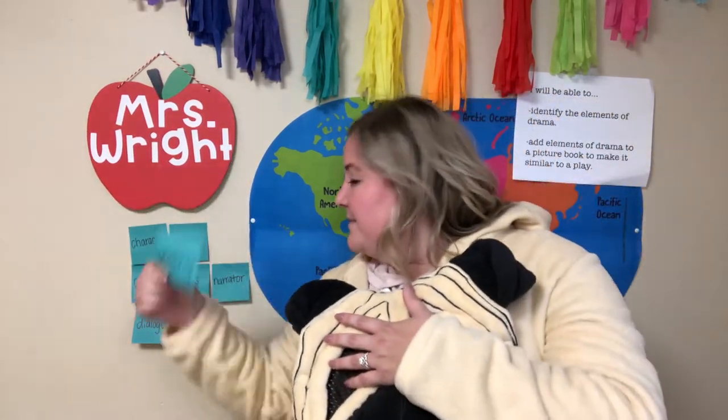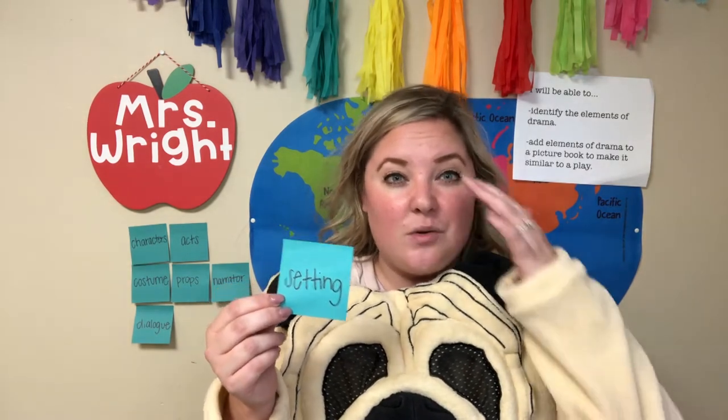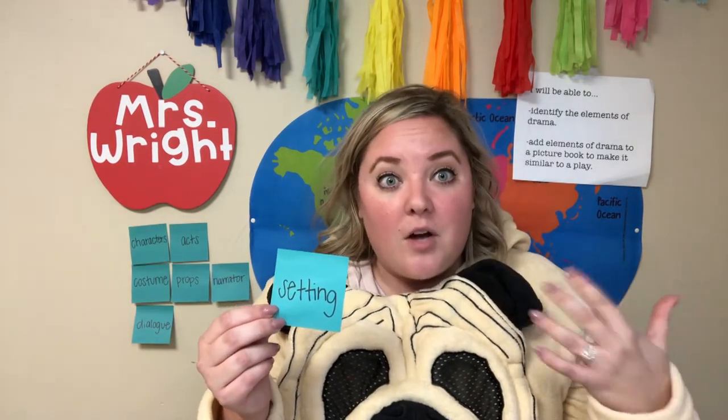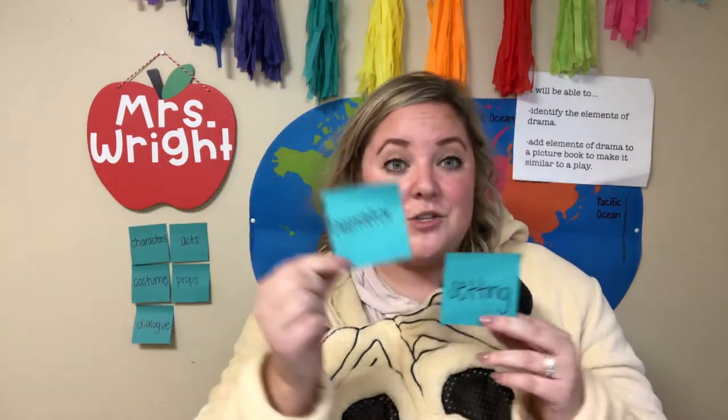Then we have setting. The setting tells you who, what, where, when, why. The setting gives you a little bit of background on what's happening, as well as the narrator is usually telling you what the setting is.